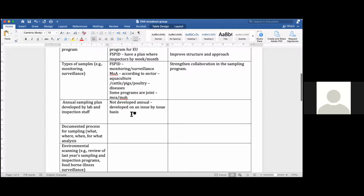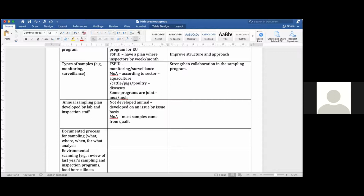For Ministry of Agriculture, Vet Services, I don't think we have a sit-down written annual sampling plan. Most of our samples come from quality assurance, which is what I learned this morning from you: industry sending their samples and we monitor them. Actually developing a monitoring surveillance plan is something we will have to do. The thing, Marianne, is that monitoring surveillance programs are government funded, and that is going to be one of the biggest issues.